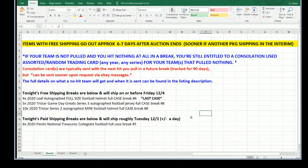And if you did not hit in the mini helmet break, or any of the other memorabilia breaks for that matter, your consolation card or cards is typically held to send with your next package, and I do keep track of it for a rolling 90-day period, and that's just because they are free shipping breaks. If, however, you would like to have the consolation card sent sooner by itself, send me a message on eBay letting me know that, and I will happily take care of that for you.